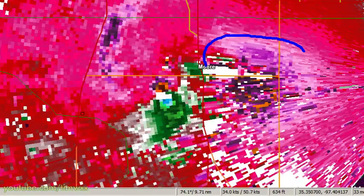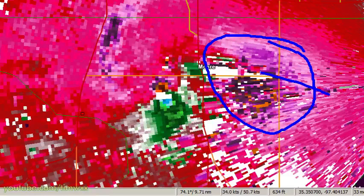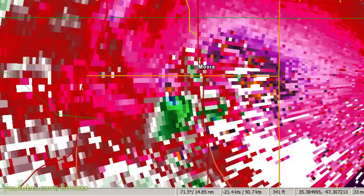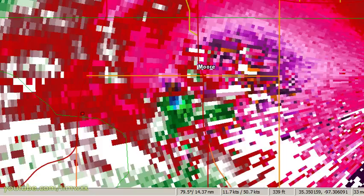And then masked within this is some fairly strong inflow. Very noisy returns, but that is the inflow right there. And we go up to higher tilts, and you can kind of see even more of that.